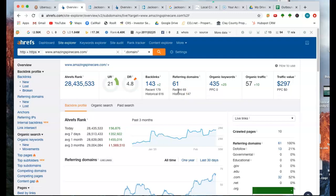For instance, if 55 of these referring domains are on other sites that really don't have anything to do with chiropractic or spinal care, then they're not going to provide your website with any power. They need to be like businesses. So that's something that can be looked at, and make sure that these referring domains are, in fact, in areas that they need to be to get you the power to raise this number up to ultimately get you on page 1. The other thing is organic keywords.